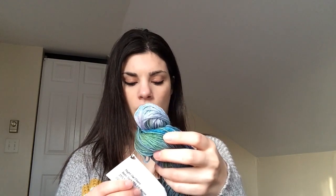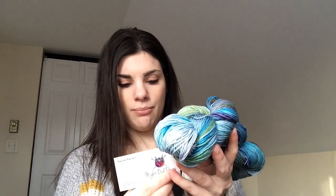And then my next pair of socks I want to make out of this color. I got this maybe in June. It was the Night Owl Fibers yarn, her color of the month colorway, so you can't get this anymore. It's Blue Lagoon, and it's just the basic sock, 75-25. It's very pretty. I think I want to try to make a sock pattern from this, not like my classic rib socks that I've been making. But we'll see.